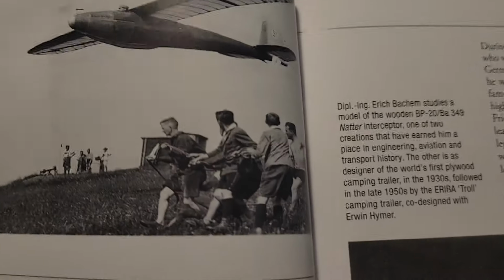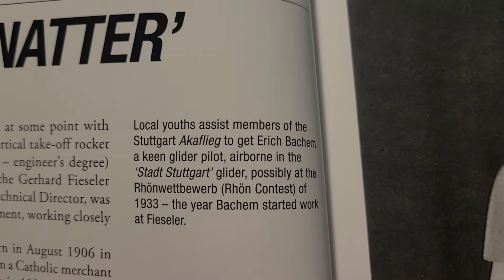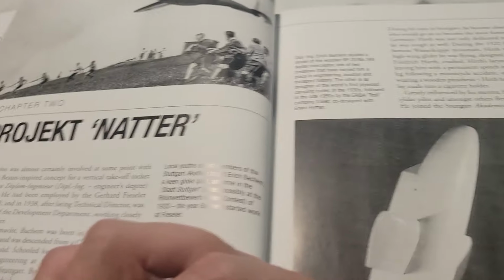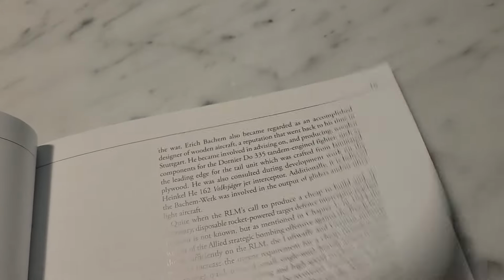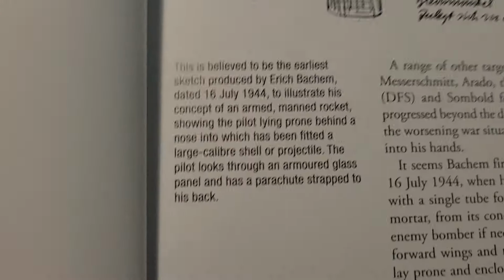And once again, I just wanted to bring up the idea of the gliders, right? One of the leading glider countries was Germany, right? The idea of the rockets and the gliders being more similar to each other is very interesting, as versus the jet engines or the piston engines, the propeller planes. And you go through here, you get the idea of drawing on a napkin, essentially. The concept of an armed manned rocket.